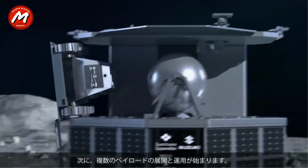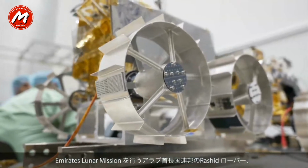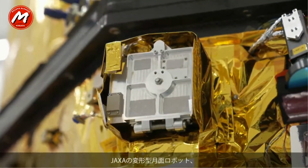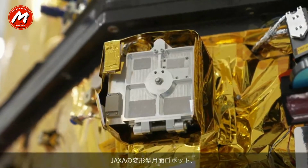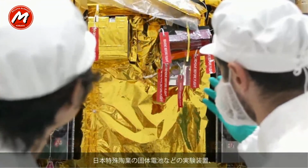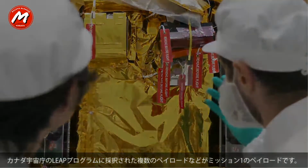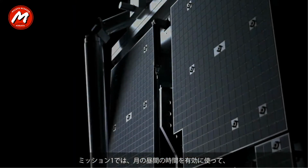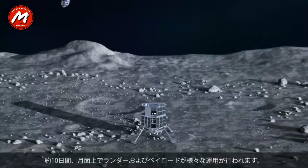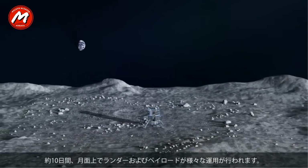Next, the deployment and operation of payloads begins, such as the UAE's Rashid rover as part of the Emirates Lunar Mission, a transformable lunar robot for the Japan Aerospace Exploration Agency, experimental devices such as solid-state batteries by Nitera, and multiple payloads within the Canadian Space Agency's LEAP program. On Mission 1, surface operations are expected to last approximately 10 days, effectively using lunar daytime for the lander and its payloads to perform various tasks.